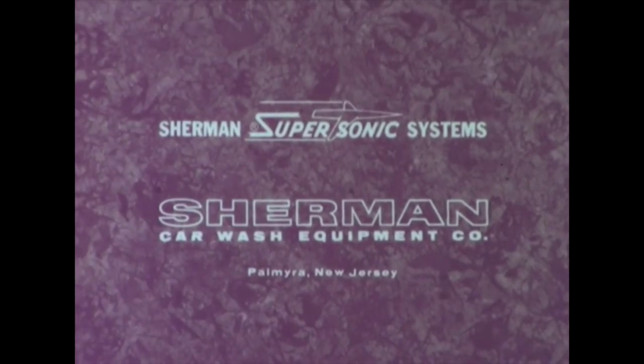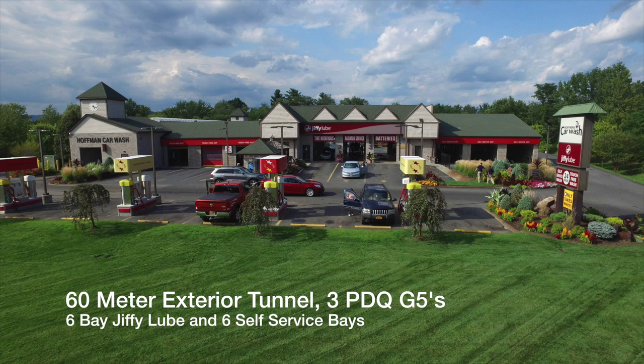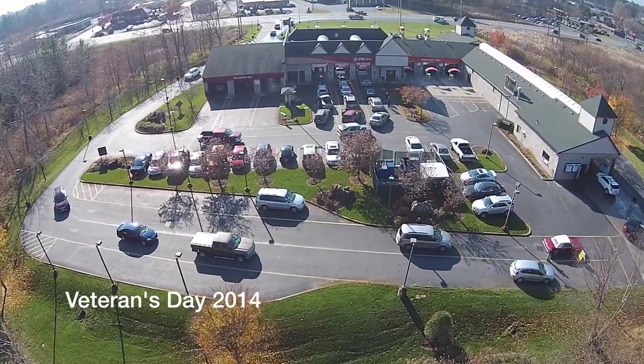So after the old pictures, I presented a bunch of our locations. This is our location in Queensbury, New York, built in 2004. It's about a 200-foot long building, 183-foot conveyor.